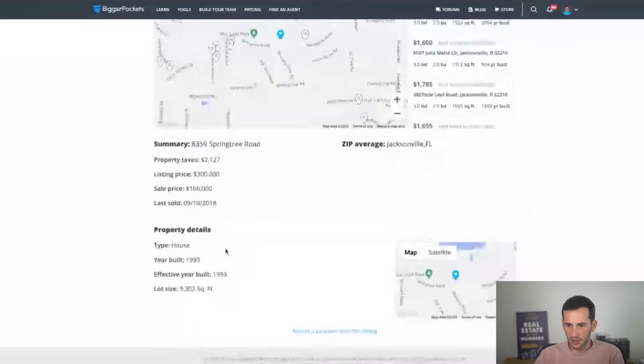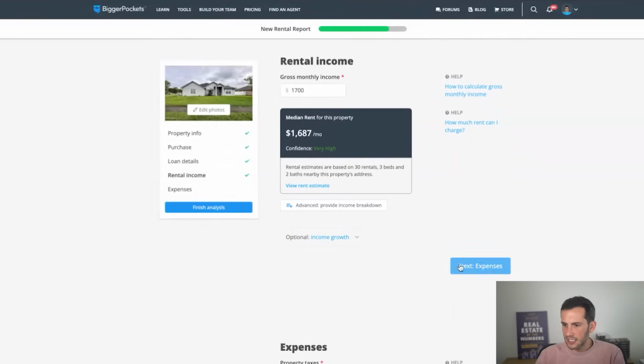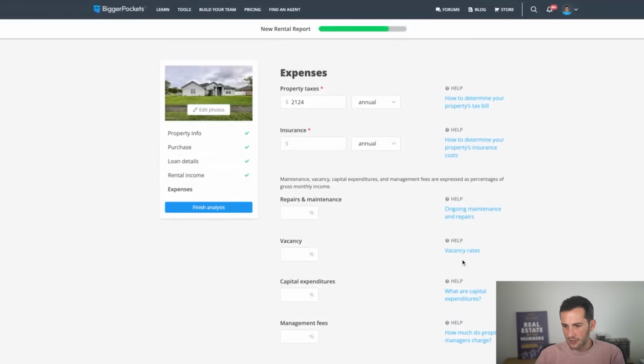You can go look at some of these details here. You can see how big the lots are. So you can do some comping on the rents. But for now, let's just go with $1,700. I'm going to round up from $1,687. Let's say $1,700 and go down to expenses.